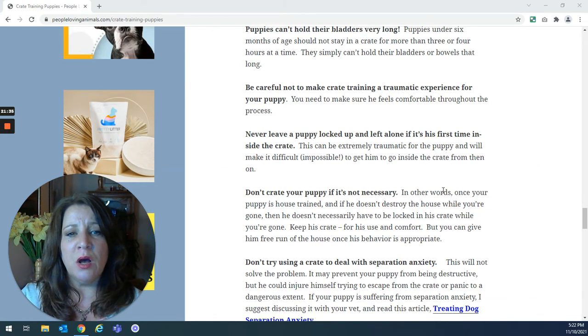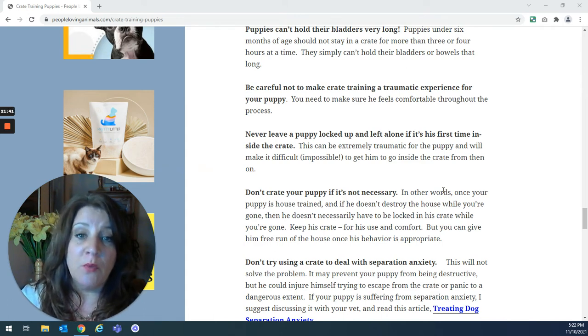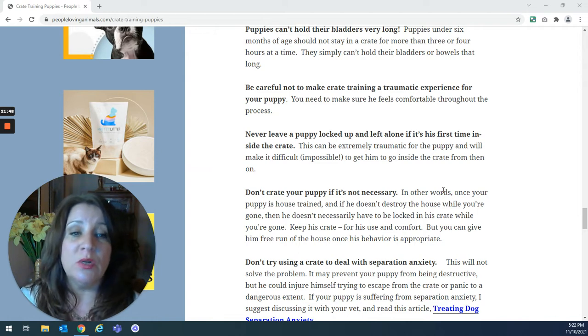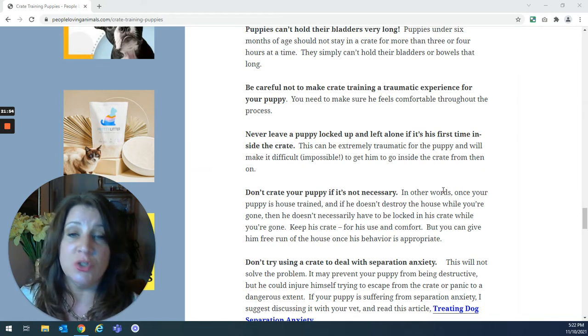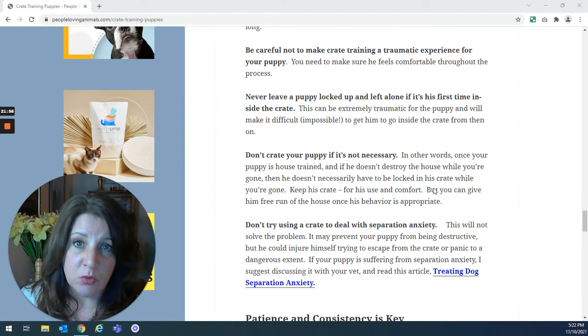Which leads me to the next point. First of all, never leave a puppy locked up and left alone if it's his first time in the crate. We've already talked about this. It can be extremely traumatic for your puppy, and it will make it difficult, if not impossible, to get him to go inside the crate from then on. So you can't just get a new puppy, buy a crate, put him in, and go to work the next day for 8 hours. You can't do it. Puppy training has to be done slowly, okay?